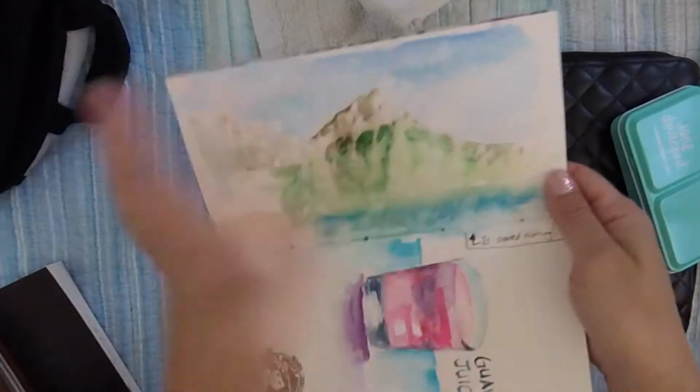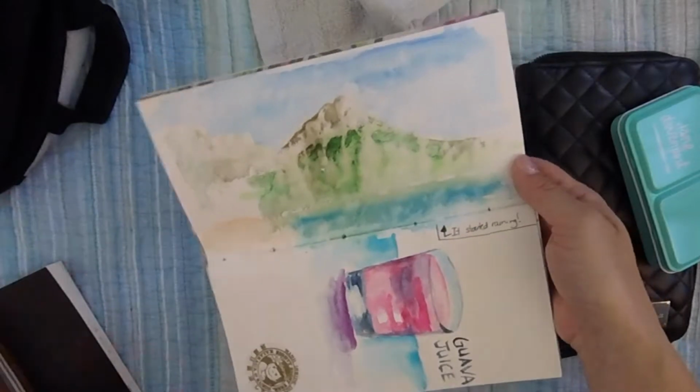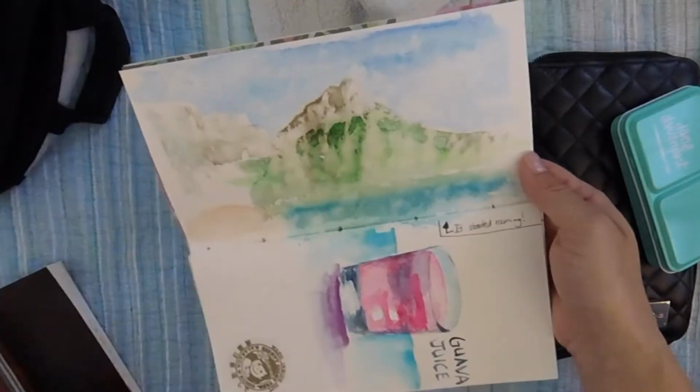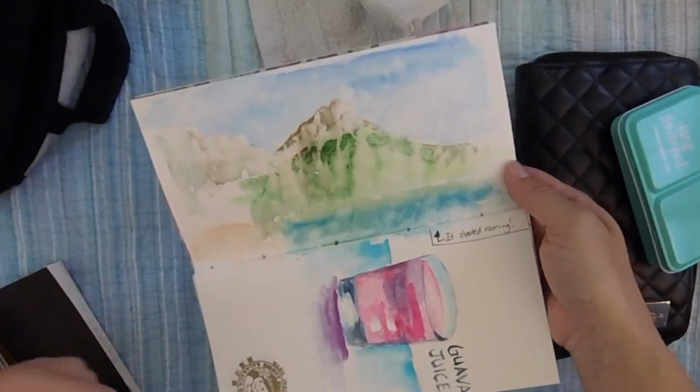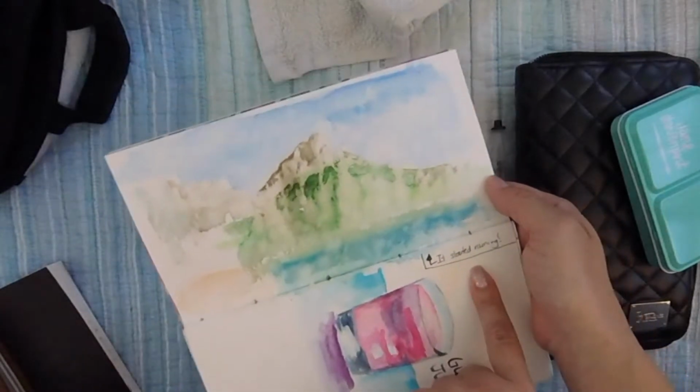I mean, even though this painting is definitely unfinished and totally not perfect, that to me is the charm that I got out of painting outdoors and kind of painting on the beach. And so I just wrote down that it started raining.